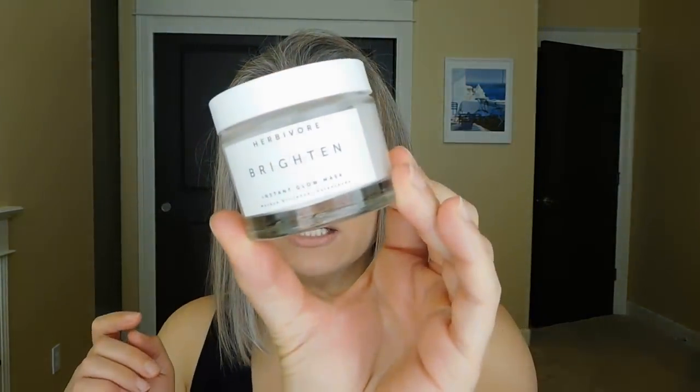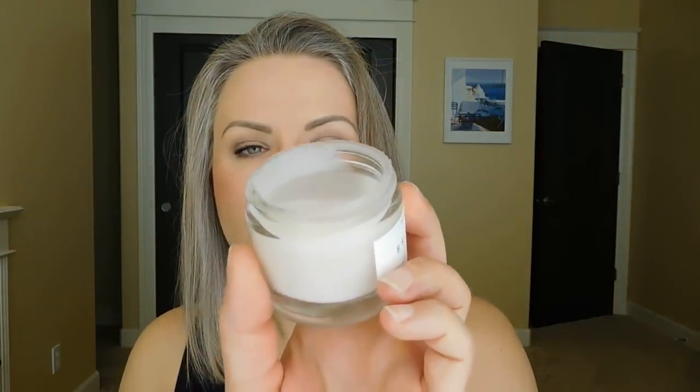So there's that. Okay, one other skincare item I wanted to mention is the Herbivore Brighten Instant Glow Mask. I've been using this for the last couple weeks. I did a Mask Monday about it earlier this week, and I do like this. I have to admit that as far as repurchasing, I think I would go back to the Blue Tansy before repurchasing this. But if you've never tried this, I would suggest going to Sephora and getting a sample of it because it is really nice.